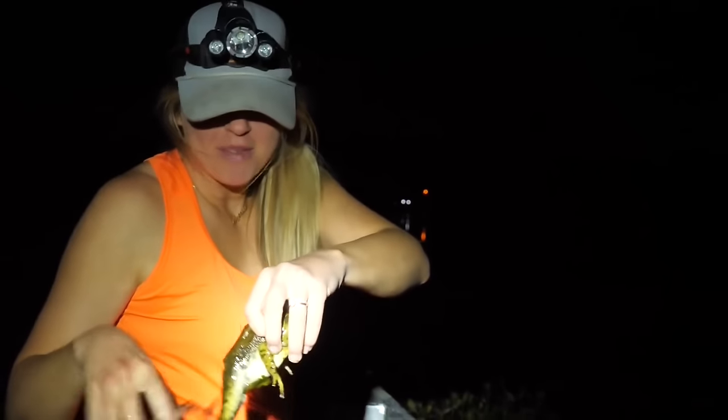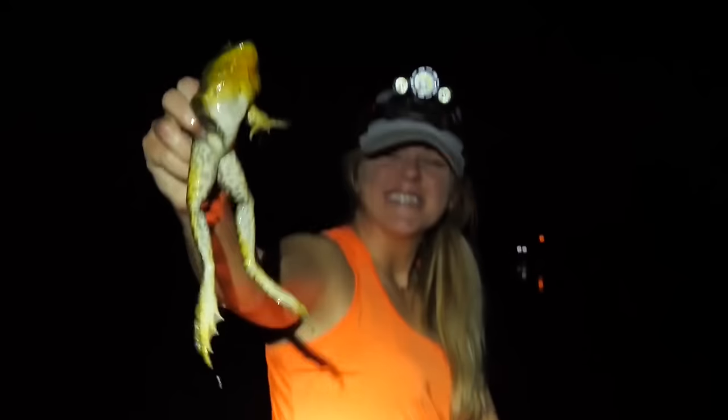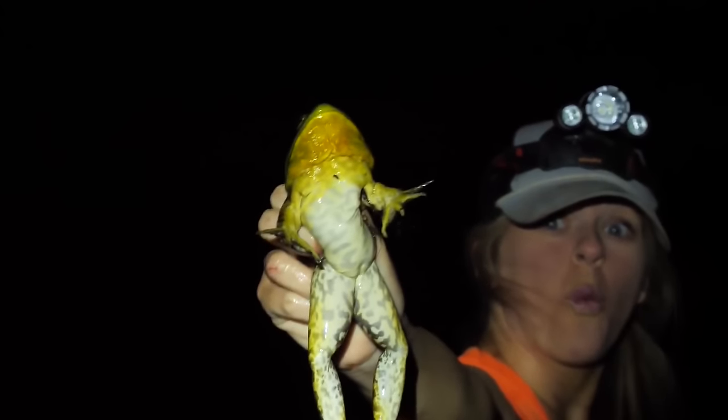I didn't see it, you were blocking it. I'm sorry I blocked that, but that was really cool. He saw me and he took off and I got him. That is sweet, way to go. First frog of the night and he is a dandy. Look at those legs, let me zoom in on him. Look at that, what a dandy, good job.